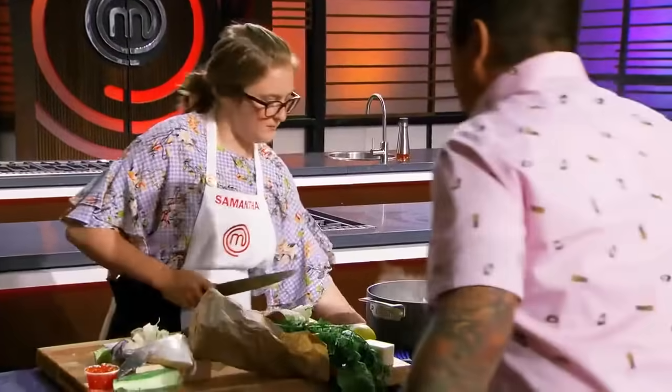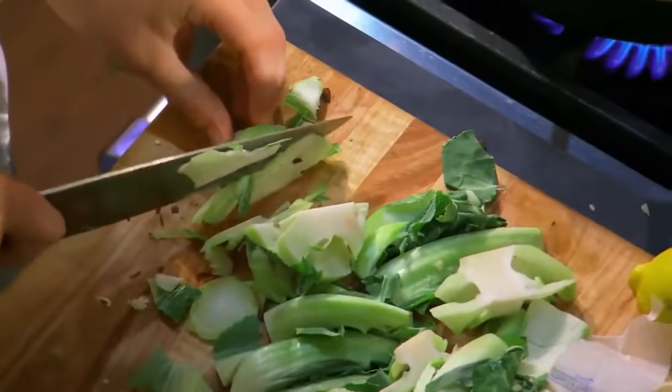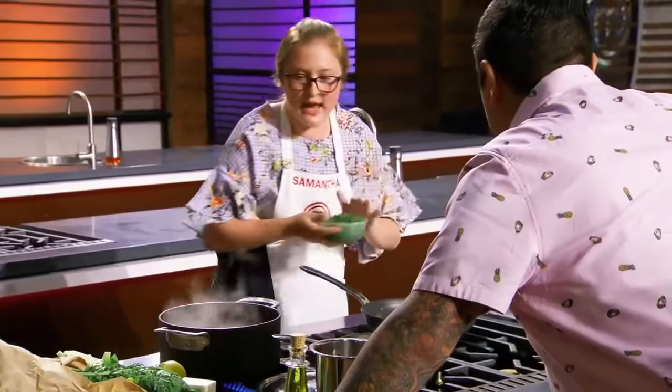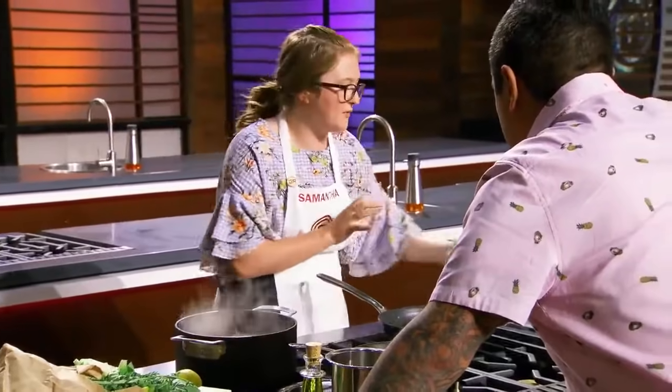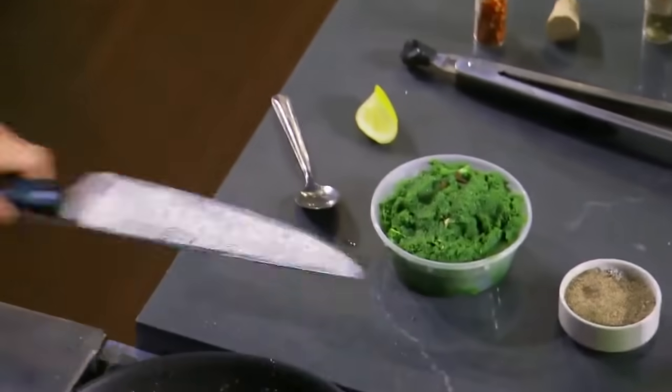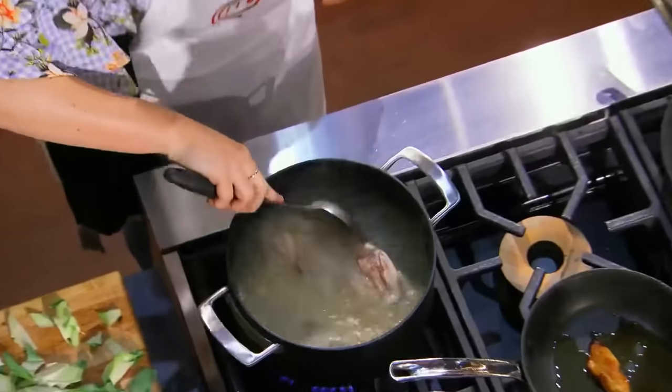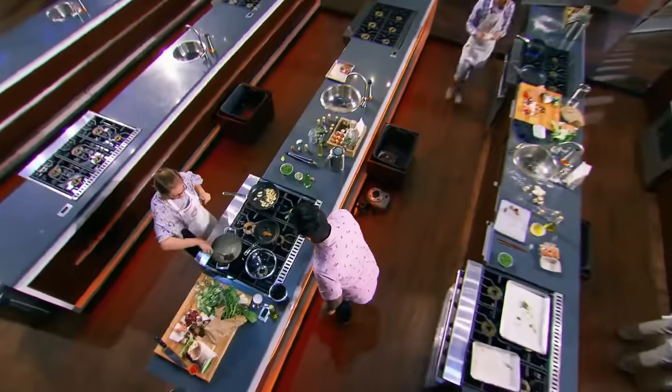All right, so Samantha, what do you got going on? It's gonna be kind of like a soup. I have the chicken carcass to make a bone broth. I'm gonna really utilize that juice pulp here because this has kale and ginger and all those wonderful flavors in there. Something I have learned from my mom is to make stock, and I used that all the time in college. Good luck. Thank you, Chef.